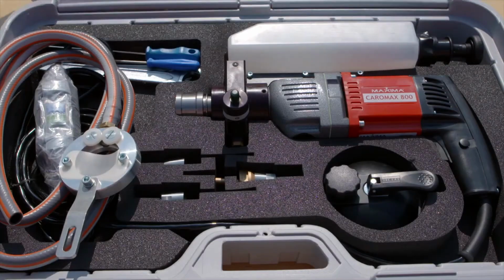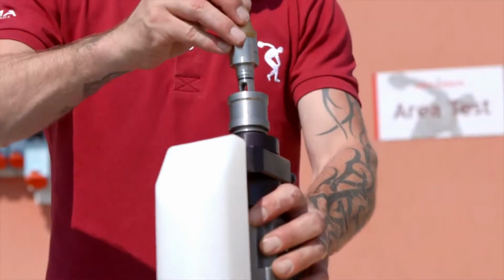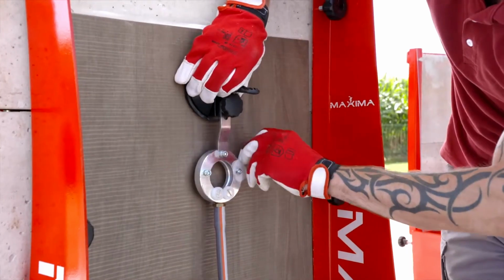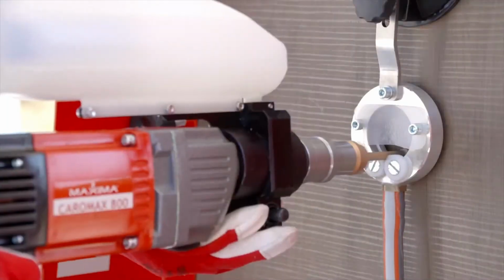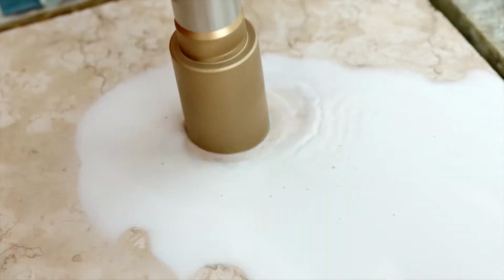Ever tried to drill through something delicate like glass or tile? It's a nerve-wracking experience, right? Yeah, it's usually a recipe for disaster. One wrong move and you've got shattered pieces everywhere. But fear no more, because the CAROMAX 800 is here to save the day.